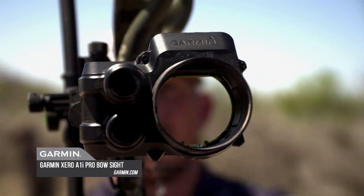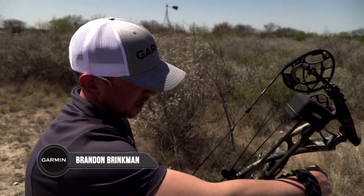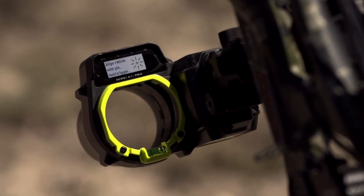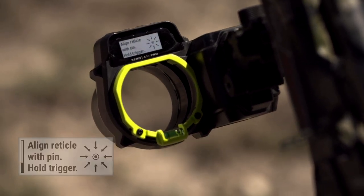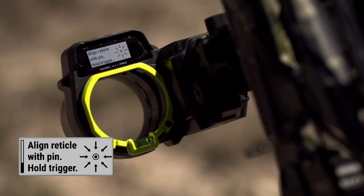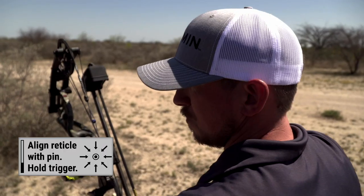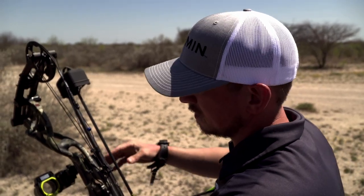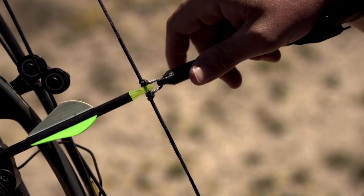So the very first step in this new setup process is to get that 20-yard pin set. So we're gonna go and start that process. There's been a lot of UI changes or UI improvements. So here's some of those graphical displays of what we call the reticle. If you're off of that reticle a little bit, really all you need to do is make those pitch and yaw adjustments to move that reticle into place. But the sight itself is gonna walk us through each one of those pieces step by step. And there's a nice graphical display of it.